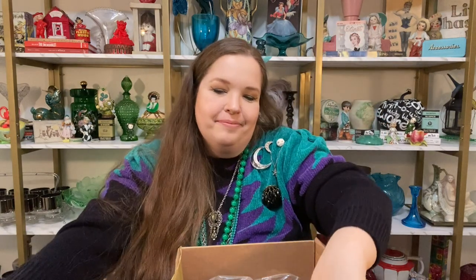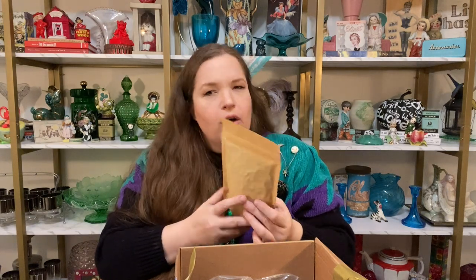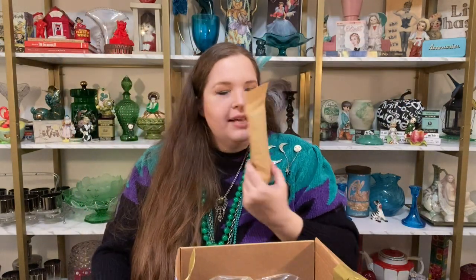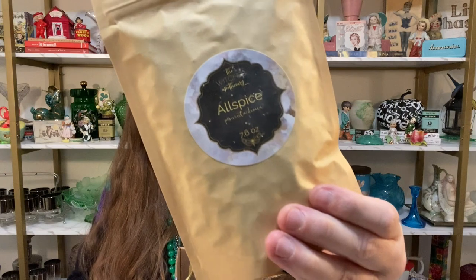Oh, that's awesome. Okay, and then this is allspice. So is this really like allspice? I don't actually know. I'm gonna have to look this up. It doesn't smell like what you would cook with. I don't know, so I will have to look more into that.